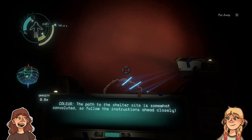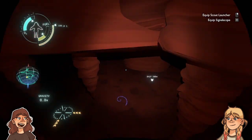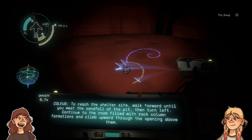Path to the shelter site is somewhat convoluted, so follow the instructions ahead closely. Oh god. Okay. To reach the shelter site, walk forward until you meet the sandfall at the pit. Then turn left. Continue to the room filled with rock column formations and climb up through the opening above them. Sandfall at the pit, turn left. Continue to the room filled with rock column formations and then climb through the opening above.